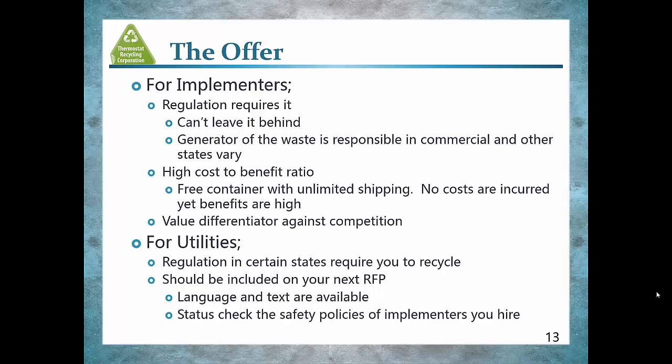So here's the offer. For those on the call that are implementers, the regulation requires you to do this depending on where the unit is coming out of. You can't leave it behind, and the generator of the waste is responsible in commercial buildings. In other states, it varies. So again, if you're doing multifamily, you have to look at your state law to figure out whether or not you have to safely dispose of these things.